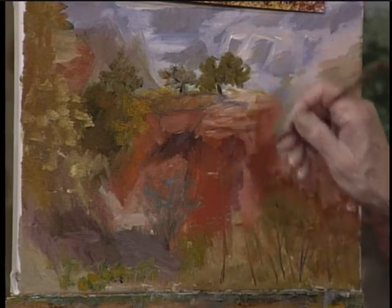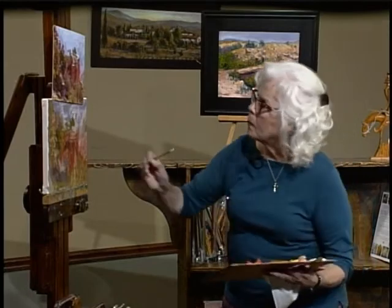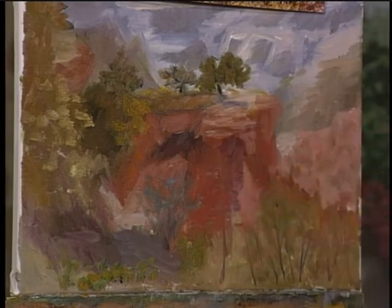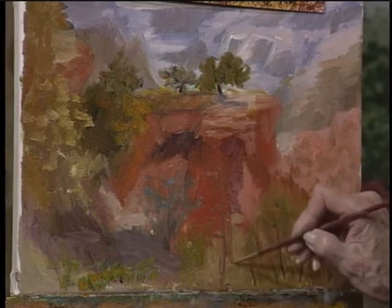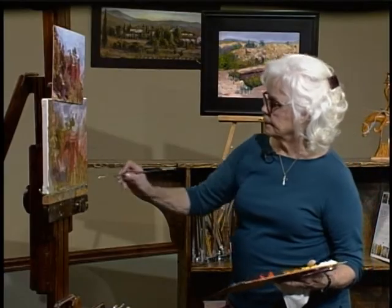How many millions of years did it take God to make the Grand Canyon, and I'm trying to paint it in an hour? Oh well. That's just the way it is. Some people are kind of foolish, and others have got no sense at all. Oh, to heck with it. All right.